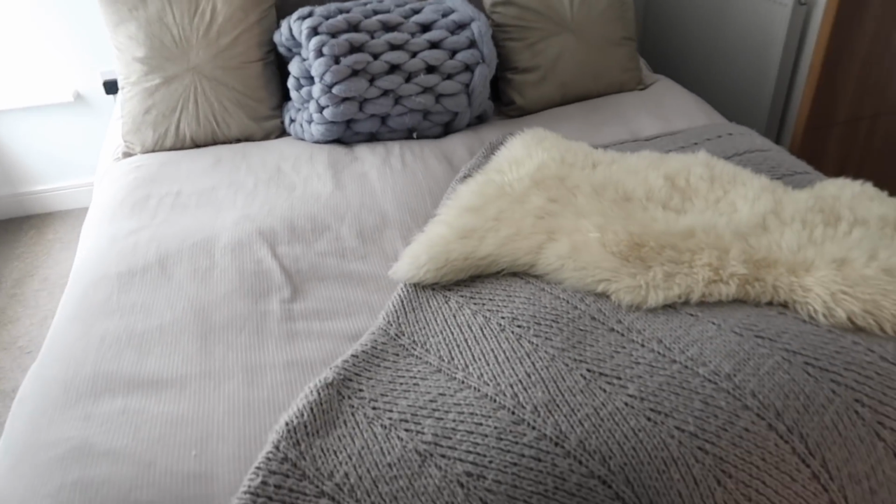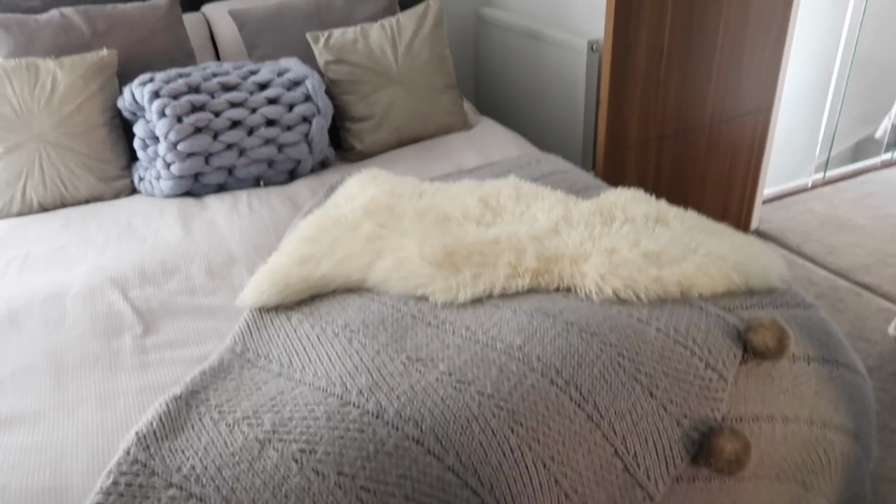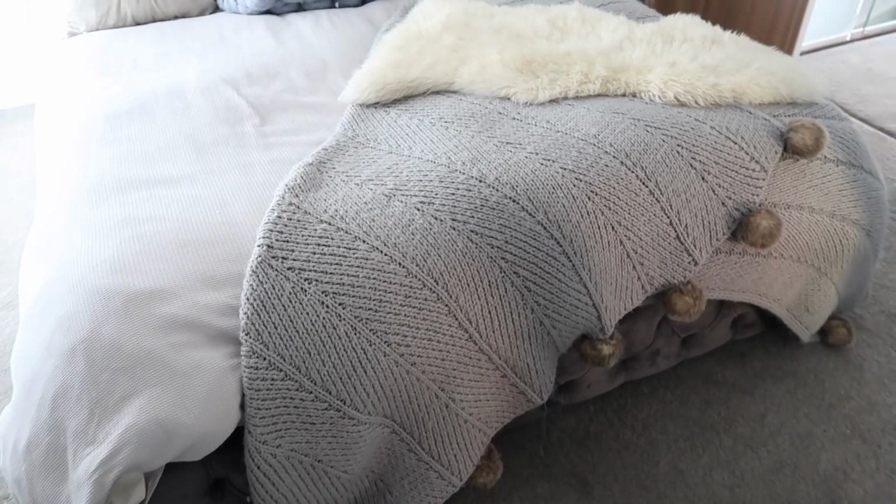And then at the bottom of the bed I've got this little rug, which is a faux sheepskin rug, which my mum got me ages ago. We used to have it on the floor down here, but I think they actually look quite cute on the bed. And then this little throw is from Dunelm.